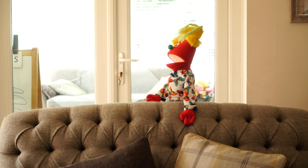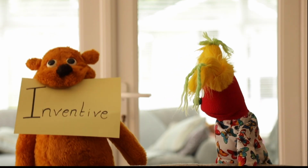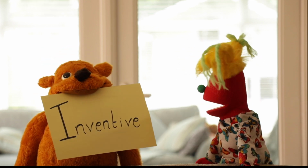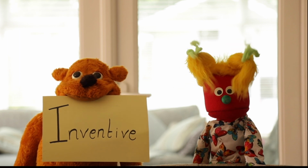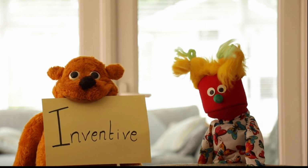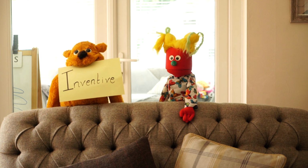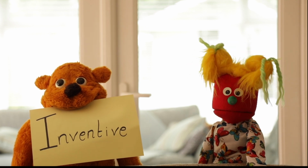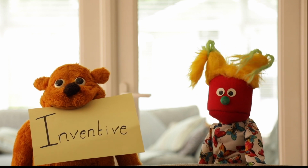Grumpy, have you got our word of the week down there? Ah, good. Kids, the word of the week for this week is inventive. Inventive. Who knows what inventive means? Well, I can tell you. To be inventive is to be good at thinking up ideas or being imaginative, able to create or design new things.